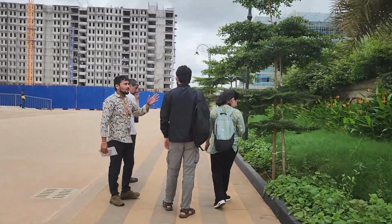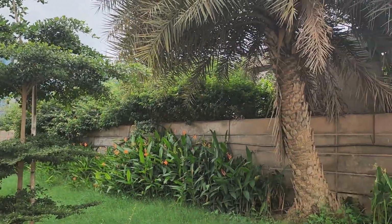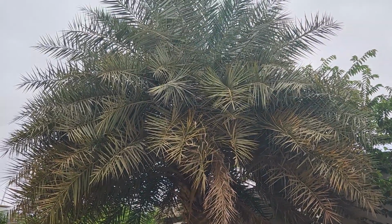You can see all around our campus palm species, which saw the dinosaur extinction and survived many cycles, even the desert with palm.